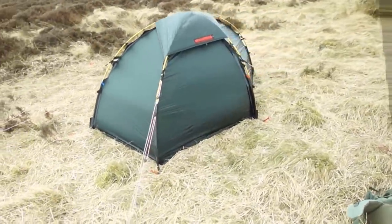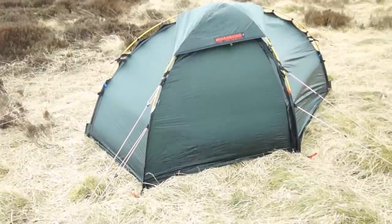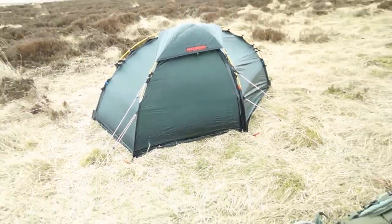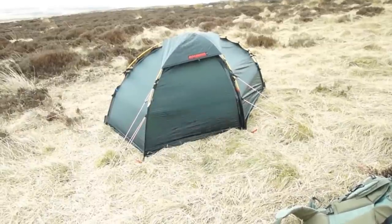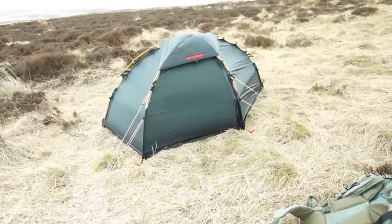As we come round, that will be the entrance. That's actually the door, which will unzip. So I've got that downwind, so it'll give me a bit of shelter, and I hope to do a bit of cooking there later on.